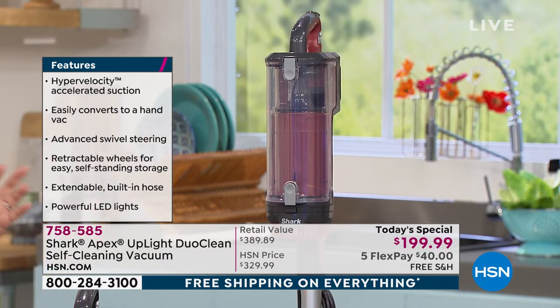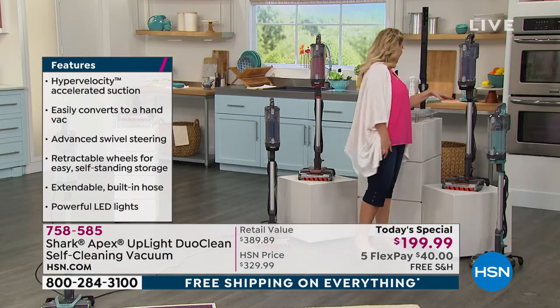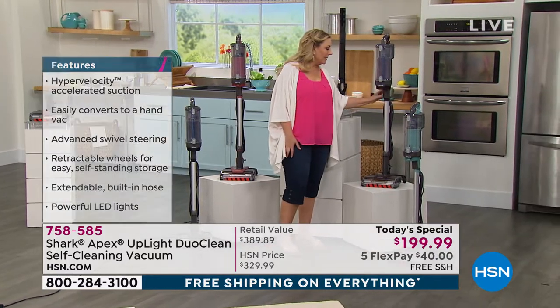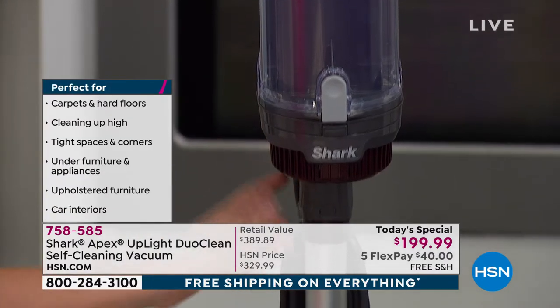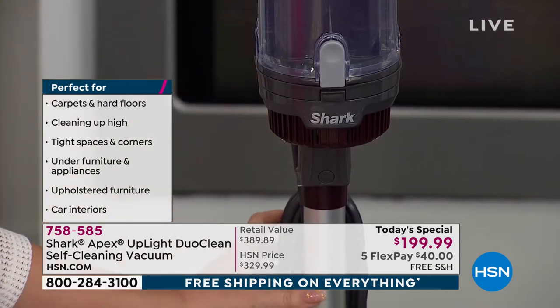We also have it available in this purple color. I know it's called something else. Kevin, what is this called? It's called like magenta or something. This is called magenta, but I would like you to take a look at this color. It's more like a plum purple color. I wanted you to get a good look at it because I think it's beautiful.